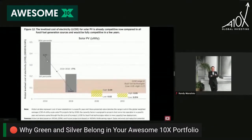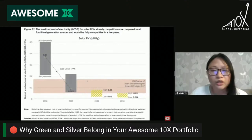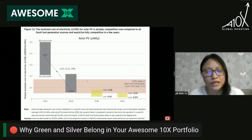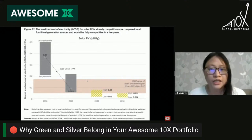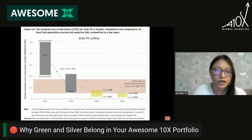Okay, let's discuss. Given the fact that we were estimating before that we were going to hit that 2 cents per kilowatt hour in 2030, we actually achieved that 10 years earlier. And so all of this electrification is happening faster than expected, and fossil fuel is expected to decline over time.